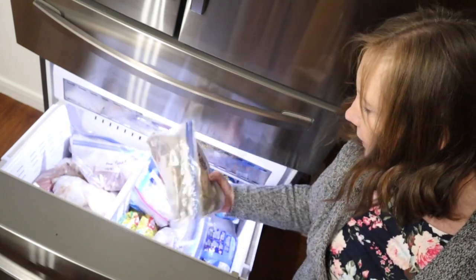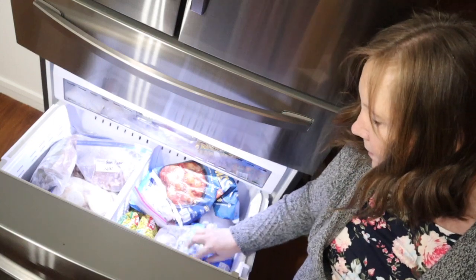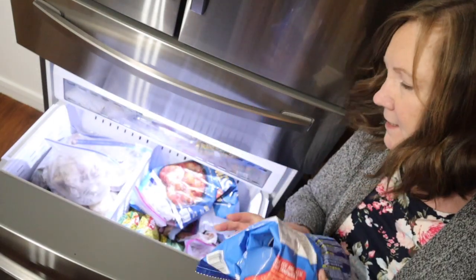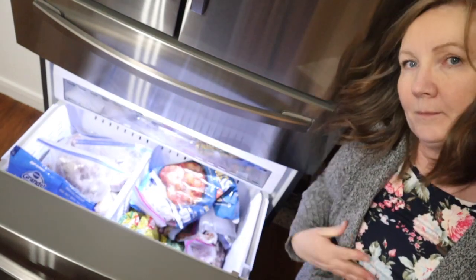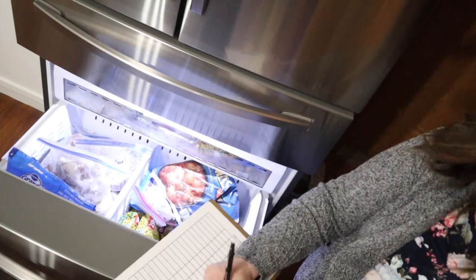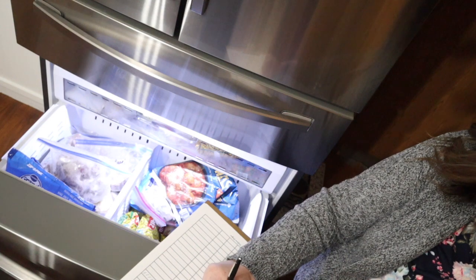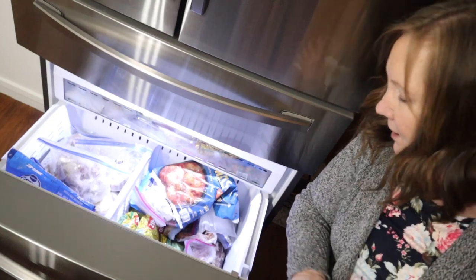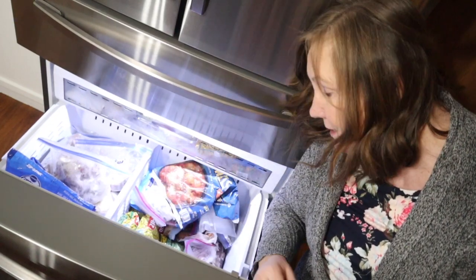Let's just stay over here. This is another chicken carcass. More beef fat. I have some biscuits, and these need to be used because I want to get those out of here because there's only a few left. So I'm just going to write biscuits down on here, and I'm getting really messy with my handwriting. We will have breakfast one night for dinner.